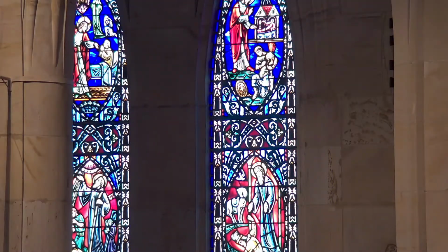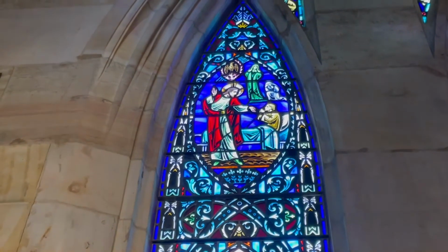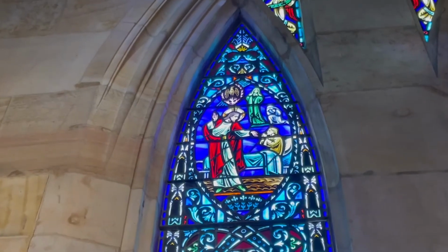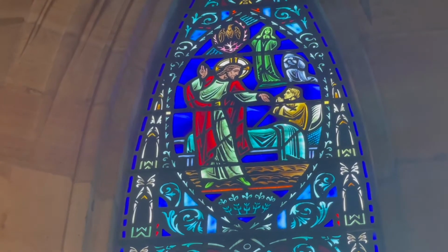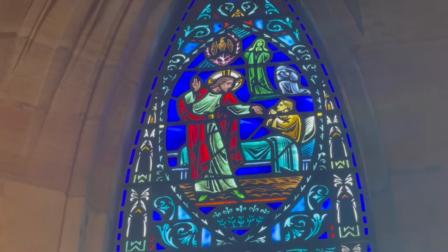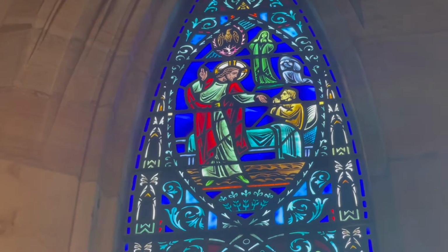In the third window, we see parallel accounts of God working through someone to bring someone new life, whether that be physical life or spiritual life. So at the top, we see portrayed the story about Jesus raising back to life the son of a poor widow who came to beg him for help. And of course, Jesus raises this young man back to life to again be a support to his widowed mother.